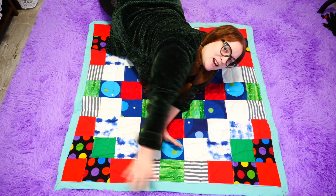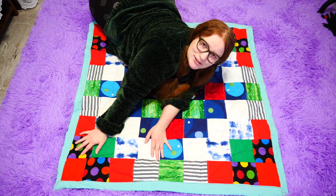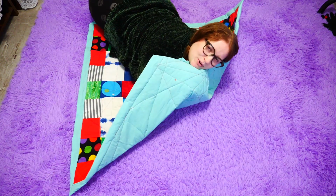And I'm really glad I have another quilt for the winter, because it is already starting to snow outside. There are little snowflakes today, and this is going to be a nice warm lap quilt.